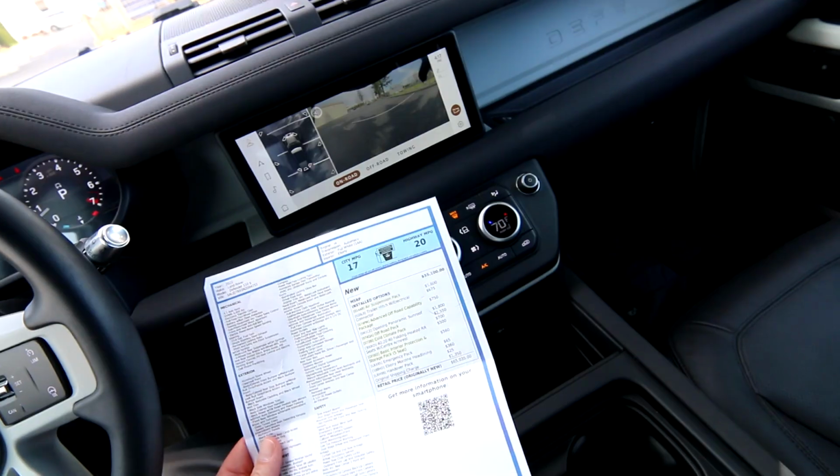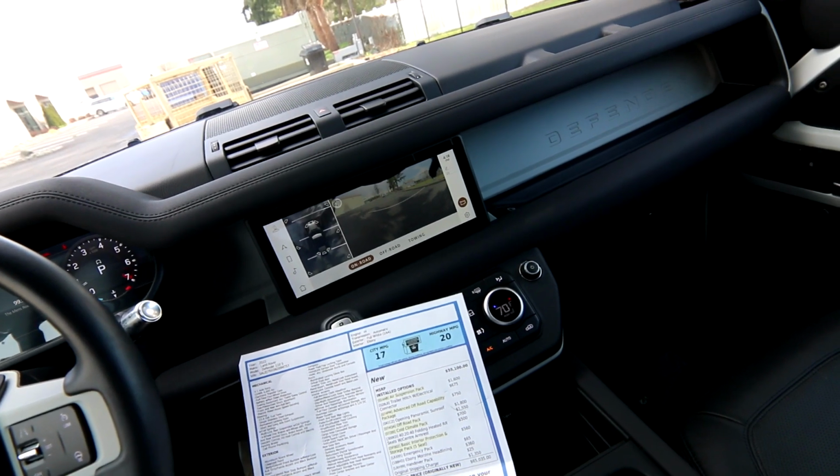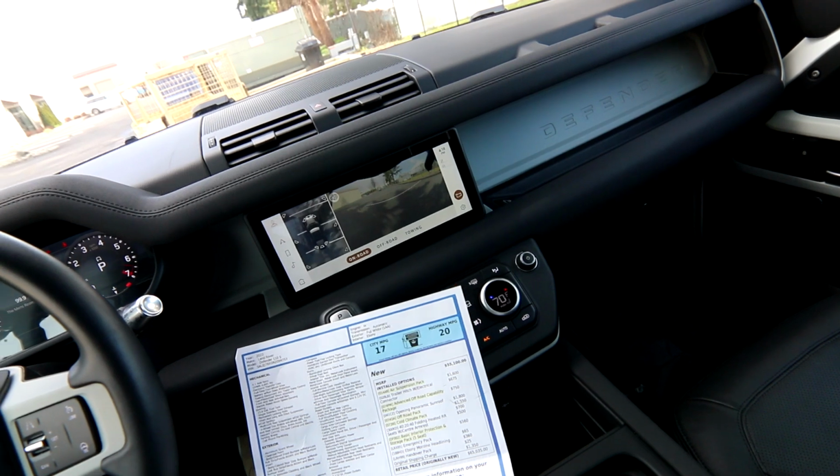We have the original build sheet on this one. This is a Defender 110S. So this is the 4-door model. They also make a shorter wheelbase 2-door model. I think they call it the Defender 90.